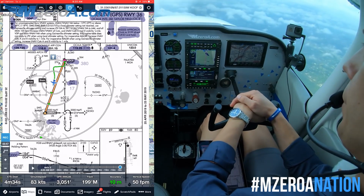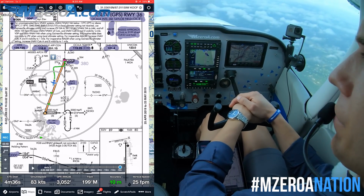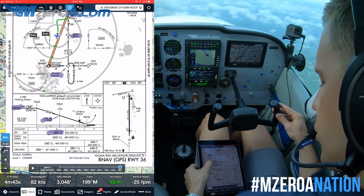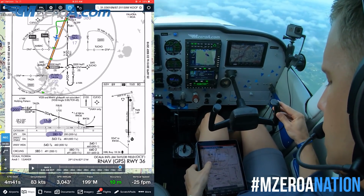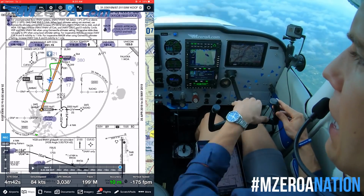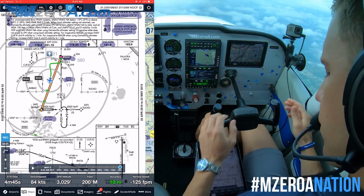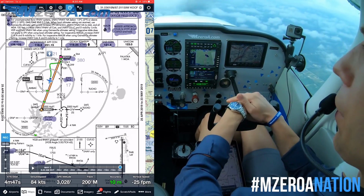Looking good. Holding 3,000. My circling approach on this is down to 580. I can take this down to 580 as a circling approach.